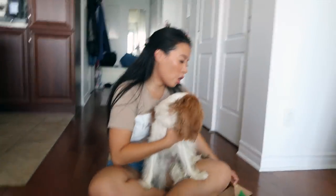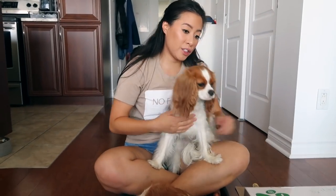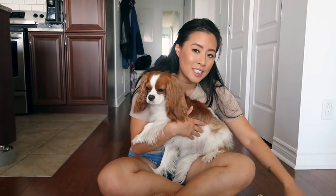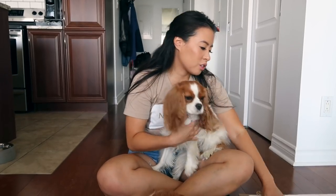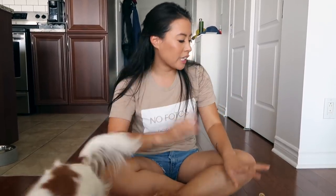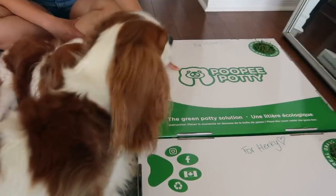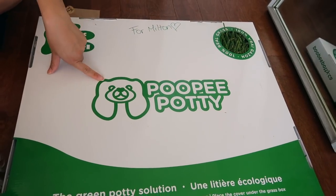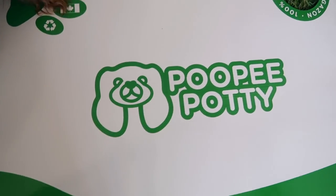All right, so I'd like to point out that this material I really like because it's a plastified, glossy cardboard. The finish is very classy. The branding with the green and the white is super clean, super green. I love it. And I love that the logo is a cavalier. That's a definite cavalier. This is Milton Bowser, and this is Herky.